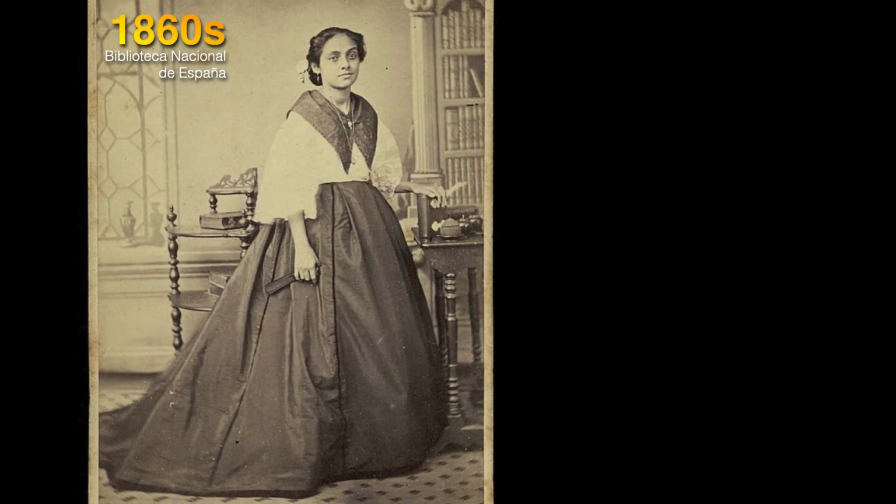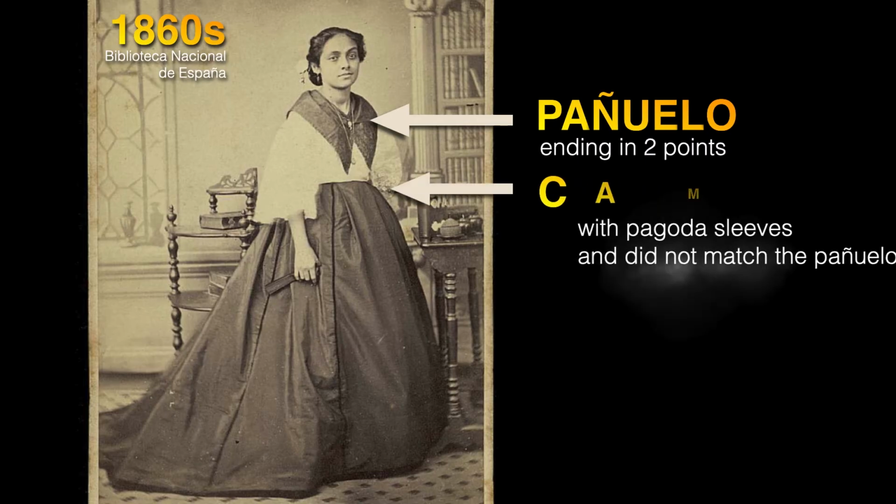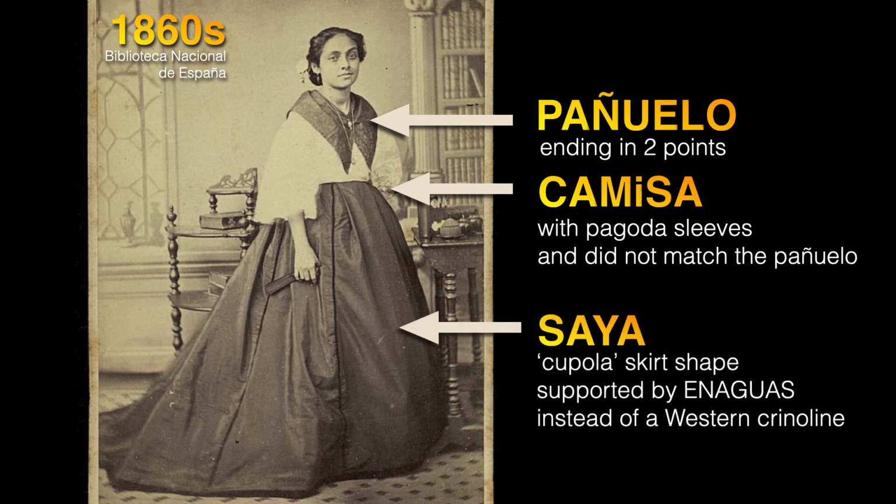By the 1860s, women were wearing a panuelo, now ending in 2 points, a camisa with pagoda sleeves which did not necessarily match the panuelo, a saya, which is done in the cupola skirt shape, which is also supported by enaguas instead of a Western crinoline.